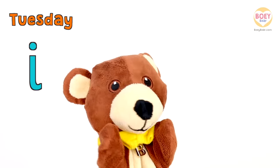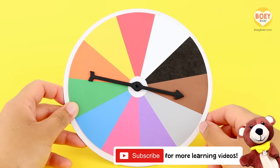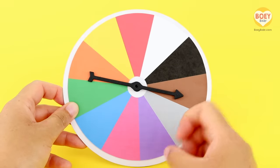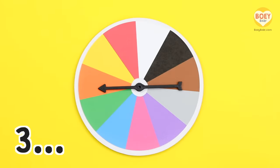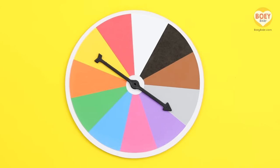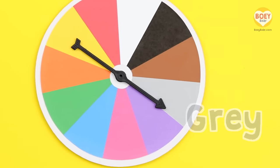Ta-da! Great! It's time for colour of the day. Here's our colour spinner. Put your pointing finger up in the air and flick it down. Get ready to spin it with me. 3, 2, 1, spin! The colour is grey. It's time for you to say grey.